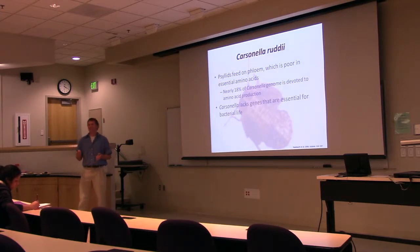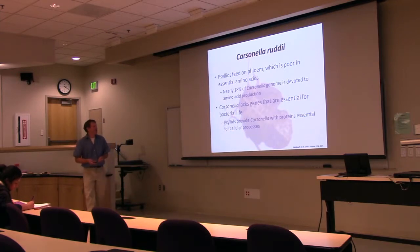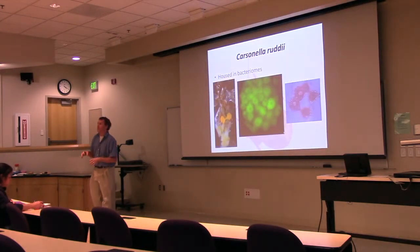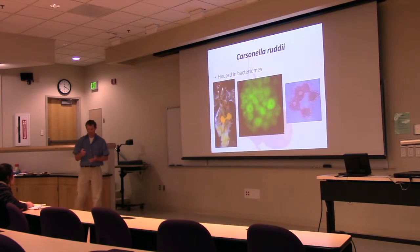However, Carsonella lacks the genes for its own essential biological processes. So the psyllids provide Carsonella with the proteins that it needs to basically be a bacteria. Hence, psyllids can't live without Carsonella, and Carsonella can't live without psyllids. In fact, this relationship is so important that the psyllids have an organ that only exists to harbor Carsonella, and it's called a bacteriome.